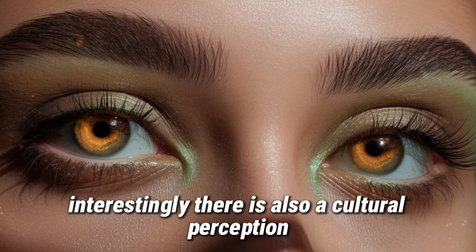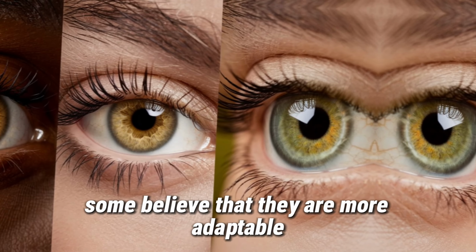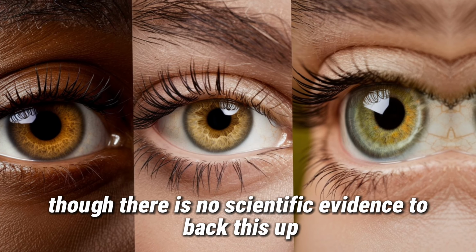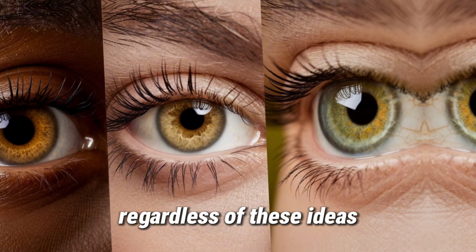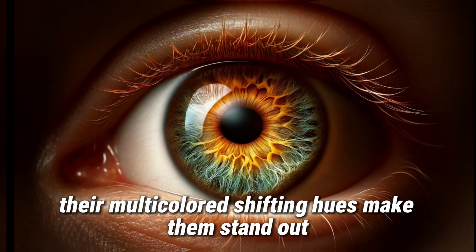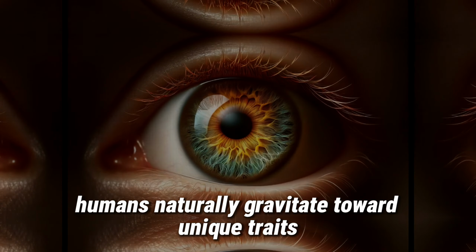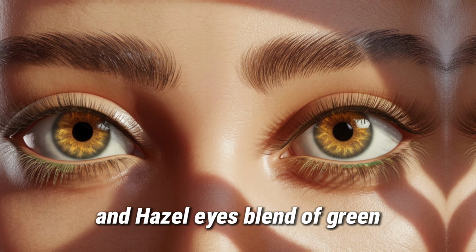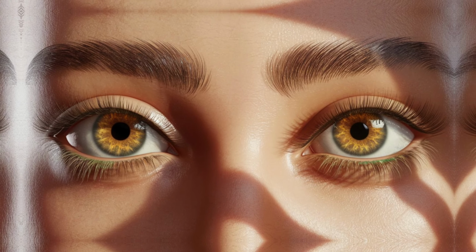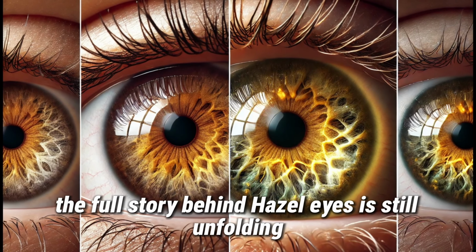Interestingly, there is also a cultural perception that people with hazel eyes possess certain personality traits. Some believe that they are more adaptable, independent, and even mysterious, though there is no scientific evidence to back this up. Regardless of these ideas, hazel eyes are widely regarded as attractive. Their multicolored, shifting hues make them stand out, and the rarity of this eye color only adds to their charm. Humans naturally gravitate toward unique traits, and hazel eyes' blend of green, brown, and gold is a trait that has been admired across centuries.